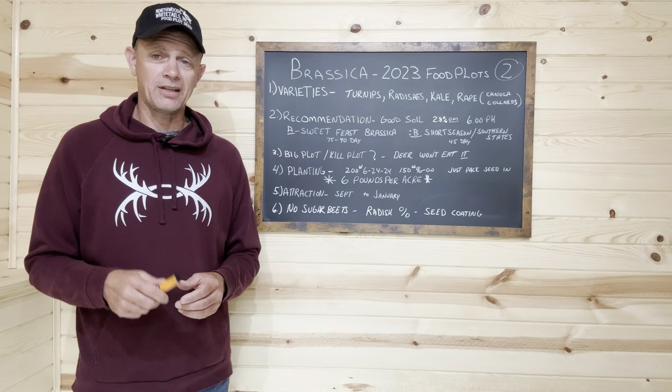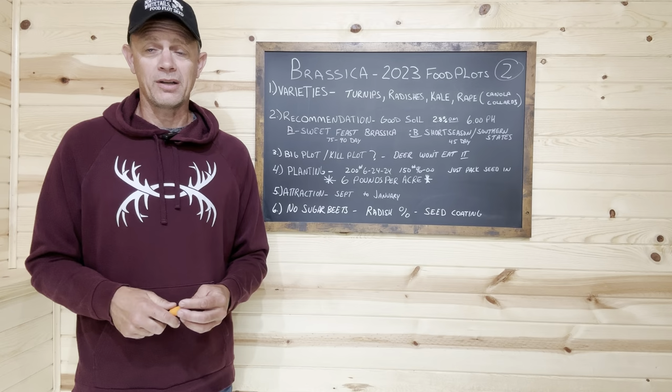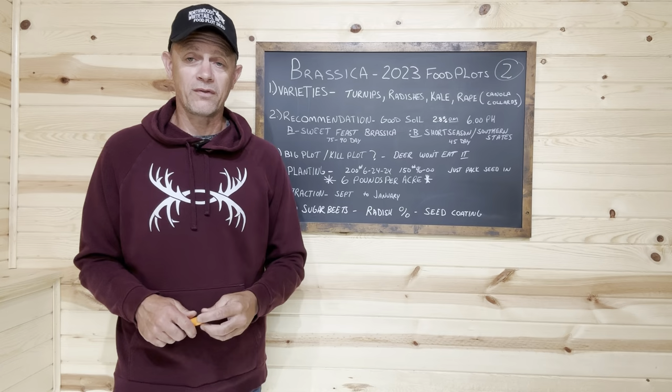It grabs your attention and it grabs your money. Avoid the mixes with sugar beets in it. It's a marketing scheme. It's a marketing gimmick, and it's going to cost you in food plot space that's better suited with some turnips, some radishes, and some forage brassicas.